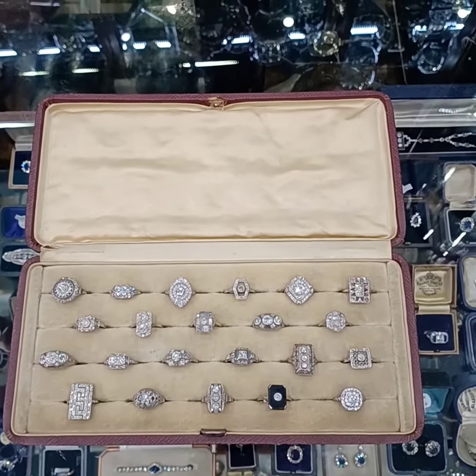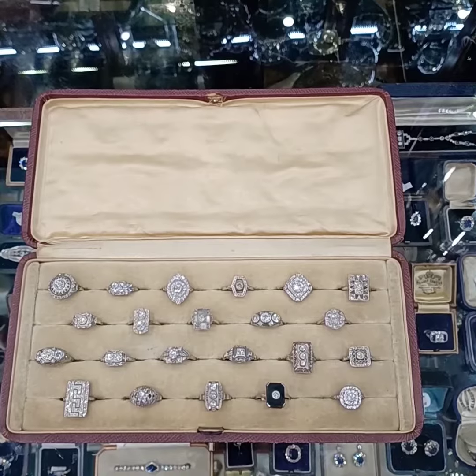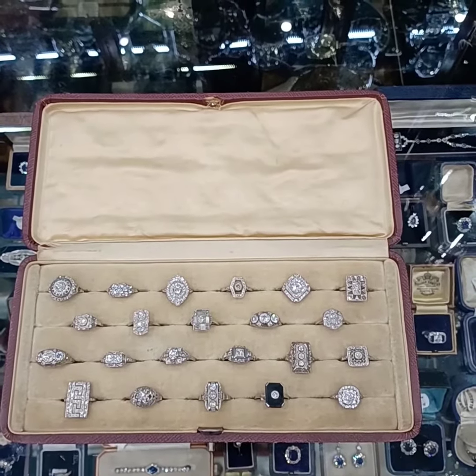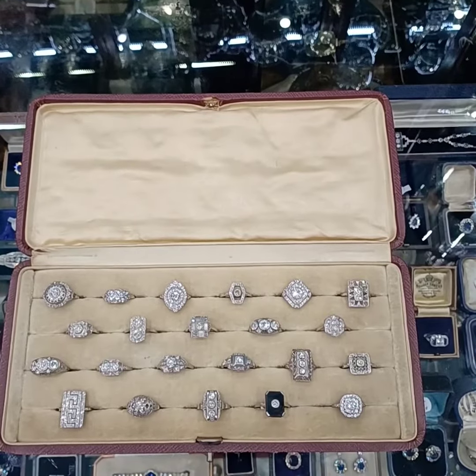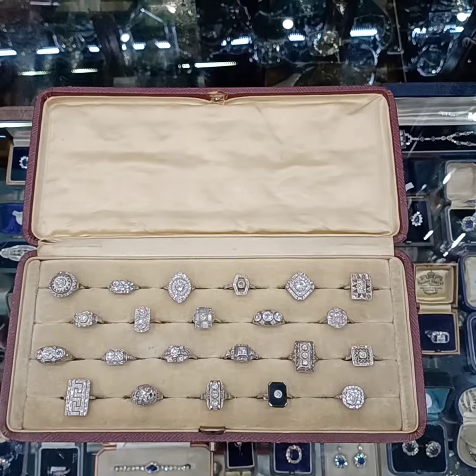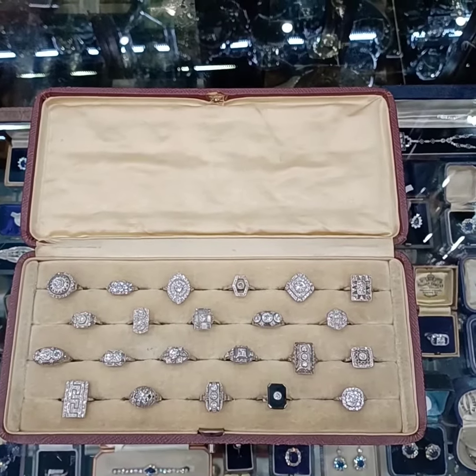Here we have a wonderful selection of original antique diamond set rings from Delphi Antiques in Powers Court in Dublin. These rings were mostly made in the 1920s, so they're from the Art Deco period. I've grouped them together in this box because they're all slightly geometric in style.